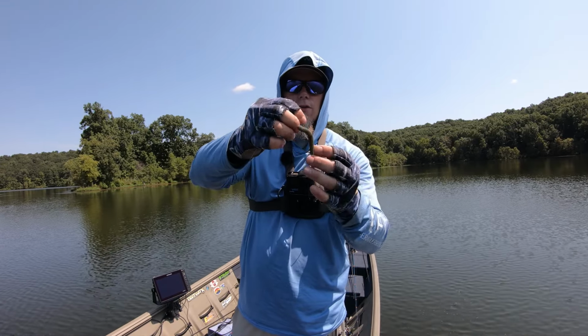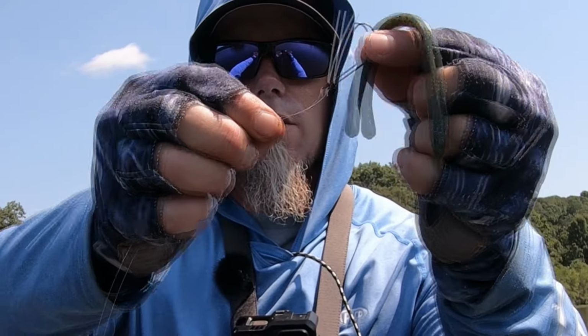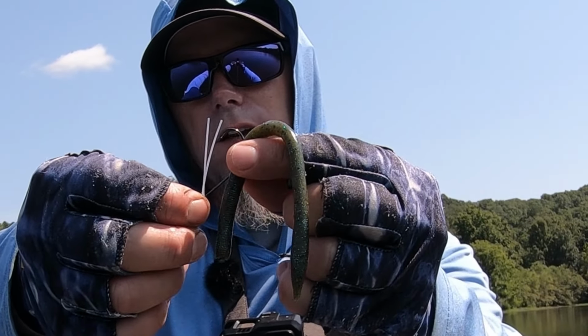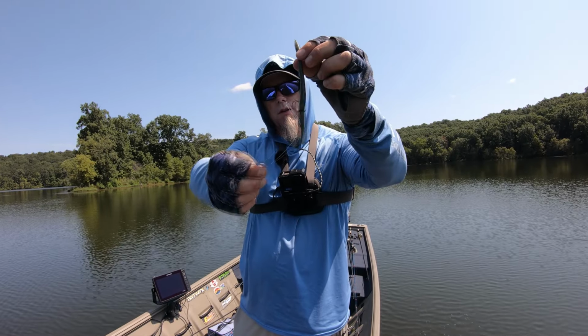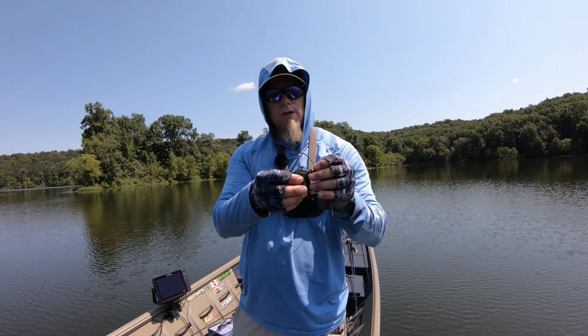So it's like that. And you also want the hook point facing towards the skinny part of the worm, so away from the weight. So the worm's gonna be sitting on the bottom like this. You want that hook point up. If you had it the other way, you're more likely to get snagged. So that's the deal right there. And this worm just kind of sits on the bottom and you shake and it comes up. It's a way to fish a Whacky rig a little bit deeper.